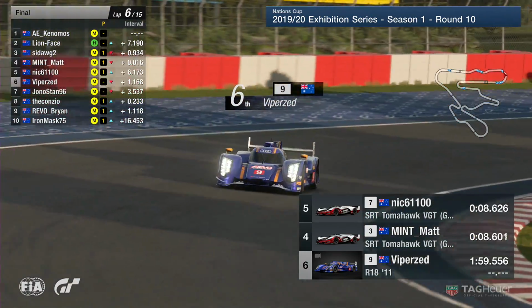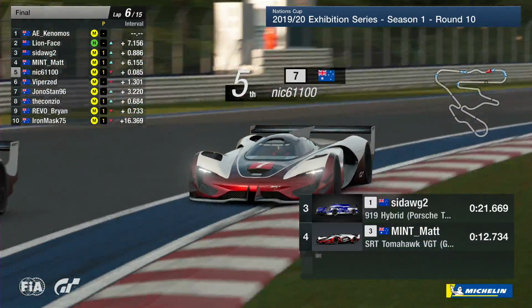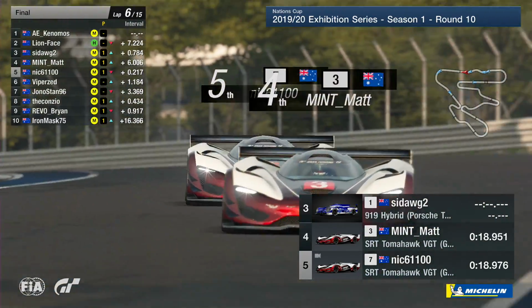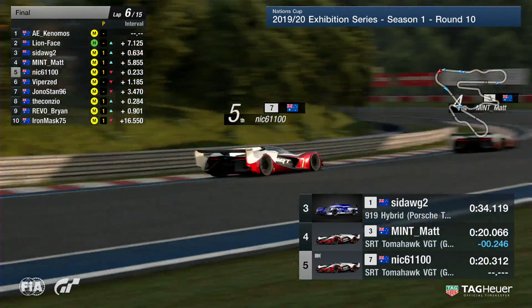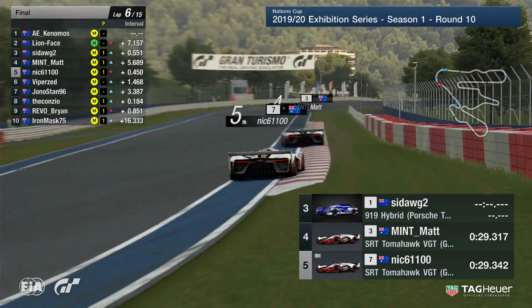Yeah, and this is Viper's Head now closing in. Hasn't yet come into the pits either. So this is good stuff from Viper's Head behind. Tell you what, Jono, after his issue at the start of the race, is coming back up through the field. He's in 7th place. That's a good spot, yeah. So about 3 seconds behind Viper's Head, who also is yet to pit. So there might be something still on this race for Jono.